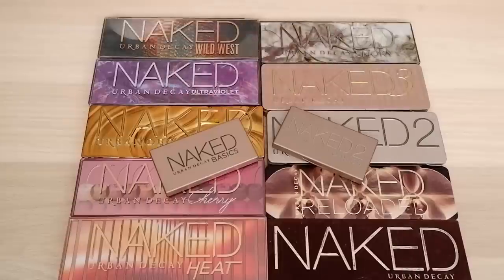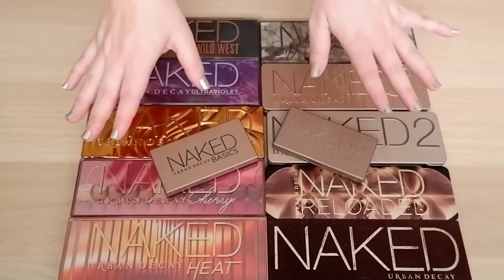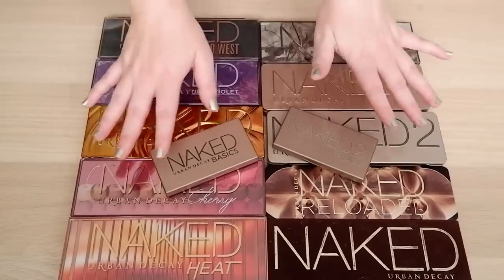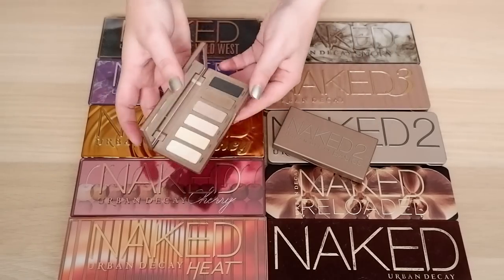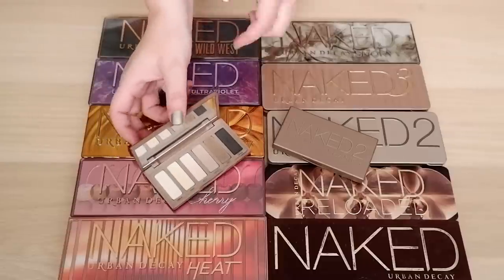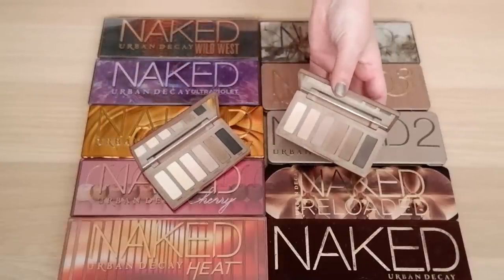Emily, I have two of the Naked Basics palettes. I'm going to buy myself the Naked 3 Mini, but it's not released here yet. I'm still awaiting that release. It's just not in store yet, so I don't know what's going on there. But the Naked Basics one looks like this. It's an all matte palette as well. And this is the Naked Basics 2, which is a bit more cool tone, so it's my preference.